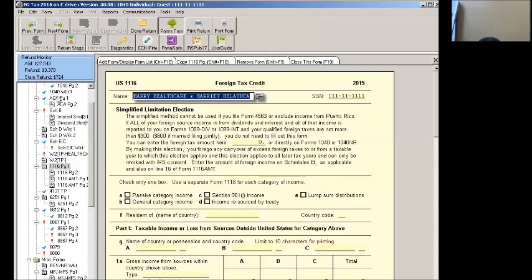All right. Michelle, did you do any with foreign tax credit last year? Not that I can remember. You probably did the simplified method if you did, because if I did, I put it right on that one line.